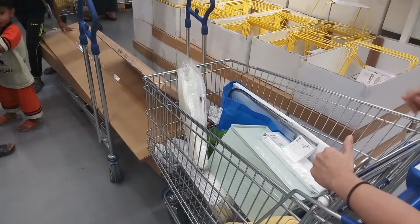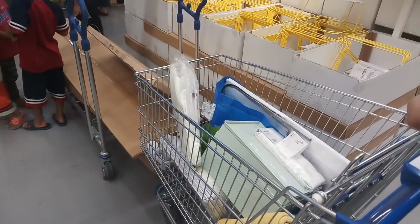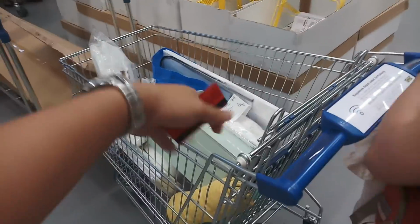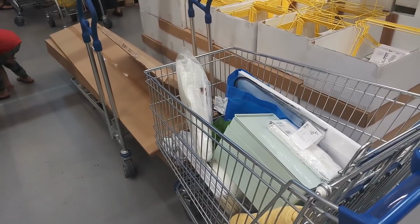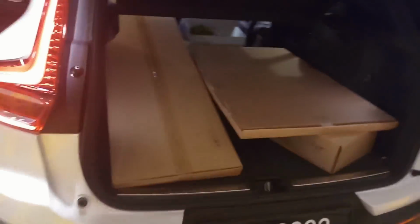Alright, so guys, I'm back from Genting and immediately my wife called me to Ikea to shop for stuff. So I've got that piece of furniture there and all these things here in the trolley, which we'll see whether they can all fit in the XC40 or not. Alright, we managed to stuff everything in, although not in a particularly neat fashion.